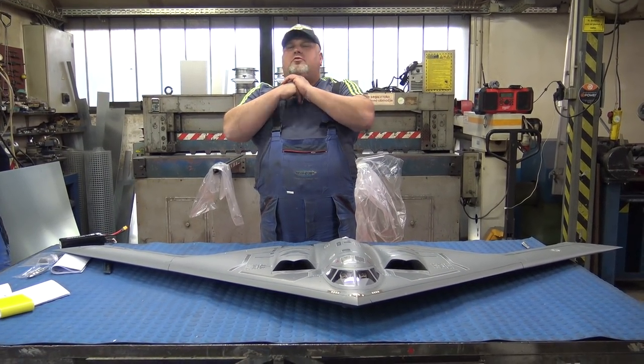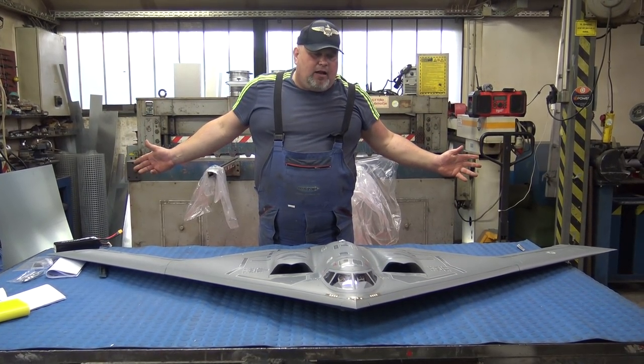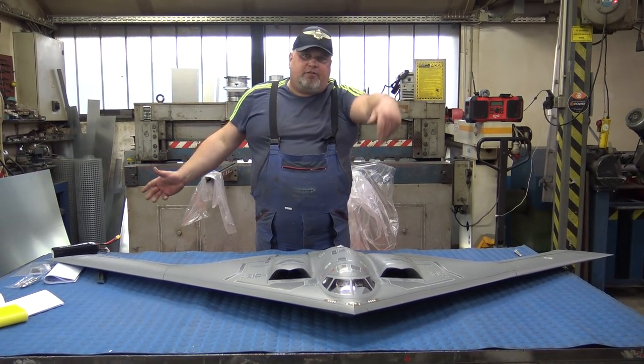Because if you want to film all the planes that we still have left, for the second flights, we have enough for the next 5 years.